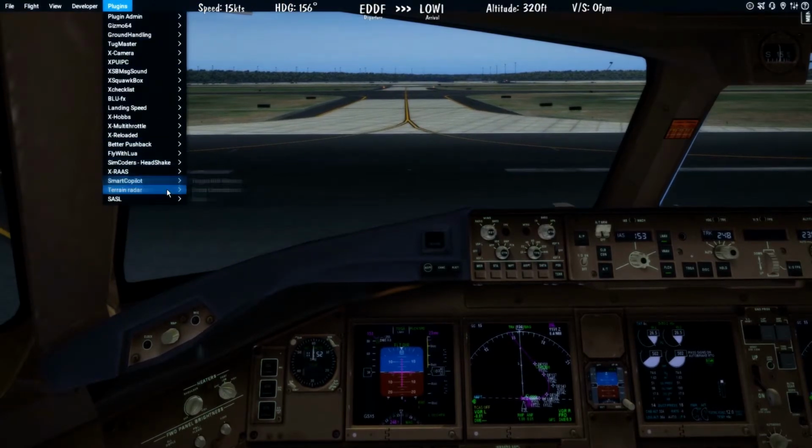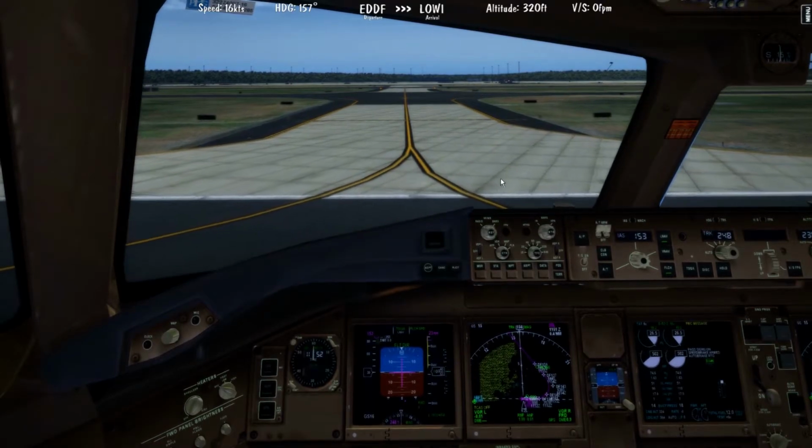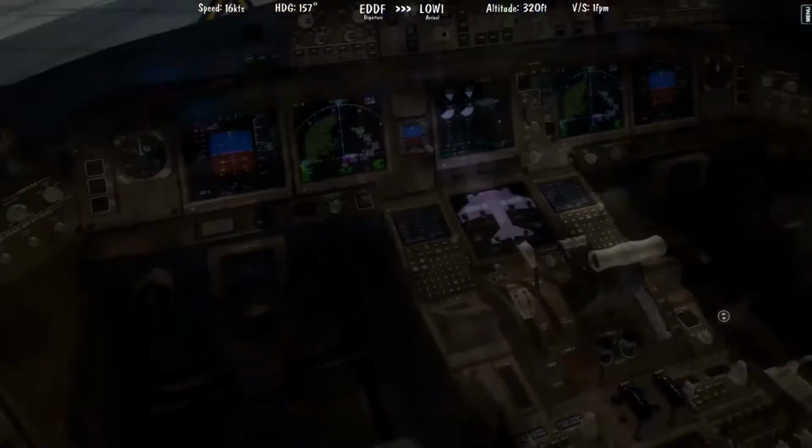Strobe lights go on. Terrain radar goes on. Spoiler set to arm. Transponder set to TA/RA.